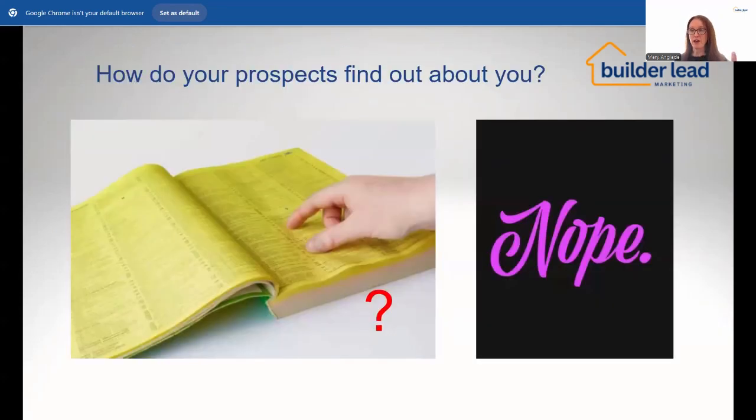How do your prospects find out about you? If you're old enough, you may remember a big yellow book that came to your house once a year. There was a time when people actually used that book to look up what they may need. Is anybody using these big yellow books anymore?